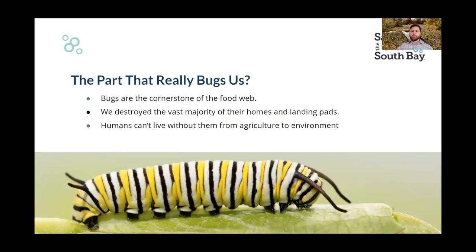Really, the connection, for the most part, between plants and higher level organisms is insects. So a good example is the connection between birds and insects, which we'll talk about. So we destroy their homes and replace them with these ornamental species that might as well just be statues, and worse, invasive species that not only serve no ecological function from the bug standpoint, but also invade adjacent natural areas and really wreak havoc.